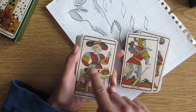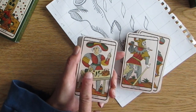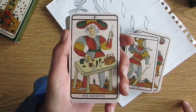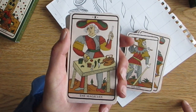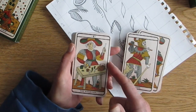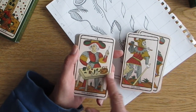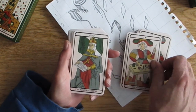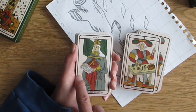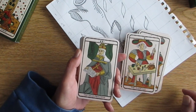Again, the slight changes. The hand and the position of the wand on the magician, the hand of him holding that coin, a slightly different look. But other than that, the card's the same. I had to draw more of the table in, more of the purse here, or whatever this is on its table. I took away some of the gown here. It didn't make any sense what that was there. I didn't like that.